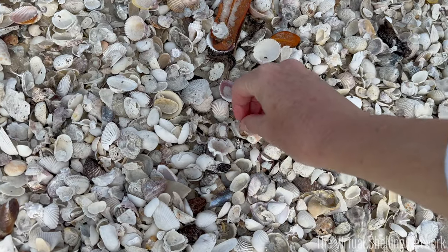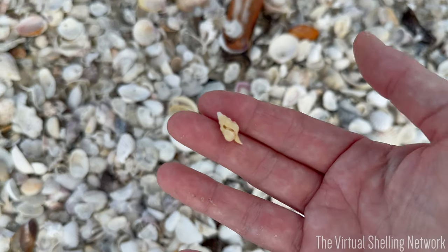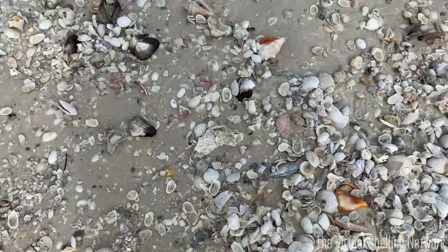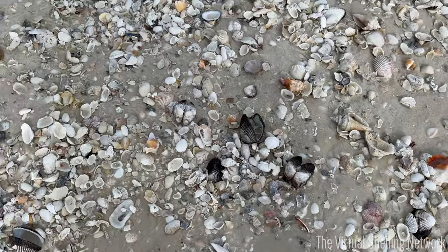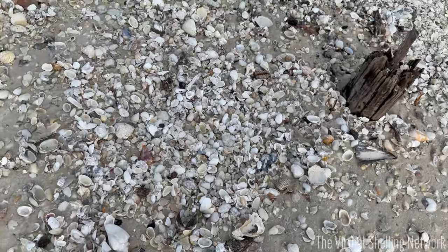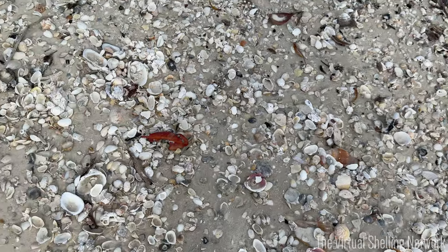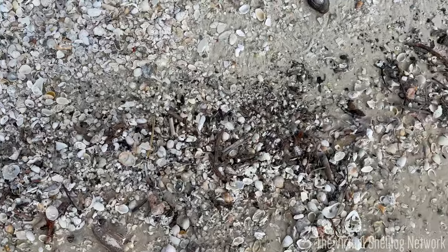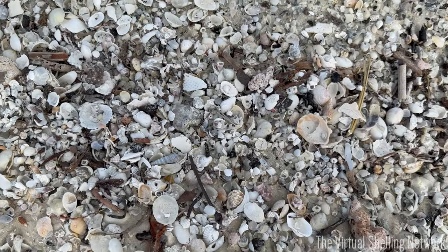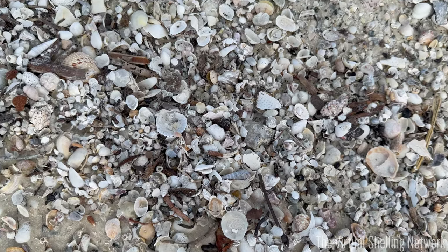A little horse conch, look how cute. Oh, he's got a little crack in it though. And this is a good place for your minis. Guys, a little chance to shell here in this little pile.